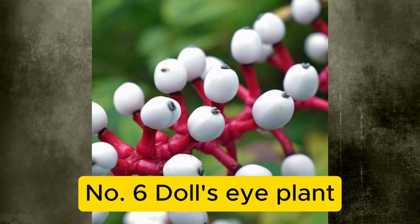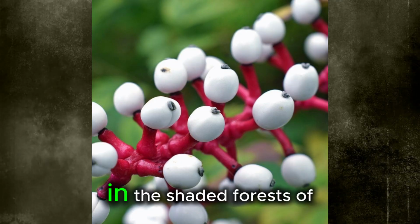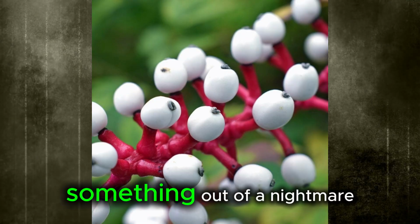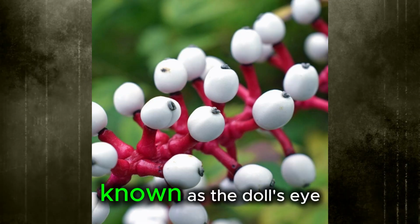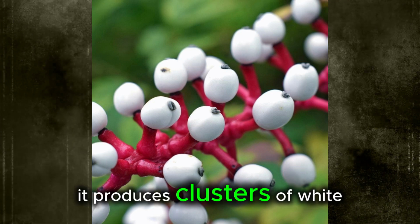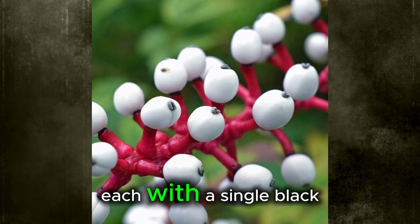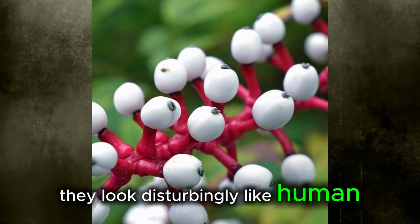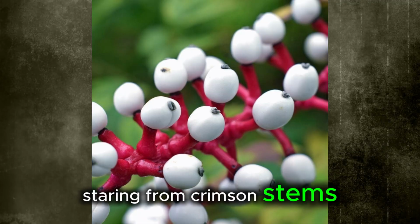Doll's Eye Plant. In the shaded forests of eastern North America grows a plant that looks like something out of a nightmare. Known as the doll's eye, Actaea pachypoda, it produces clusters of white berries, each with a single black dot. From a distance, they look disturbingly like human eyeballs staring from crimson stems.